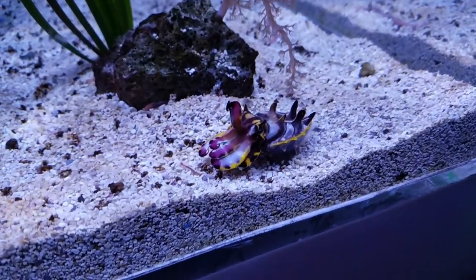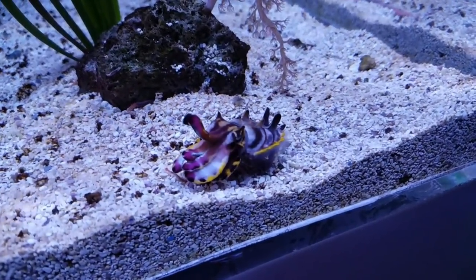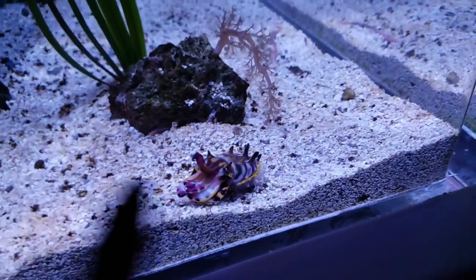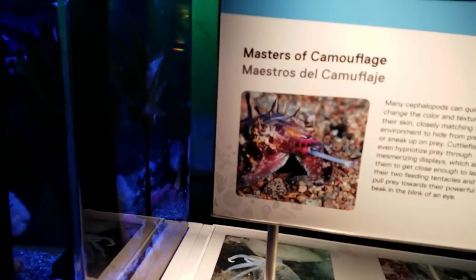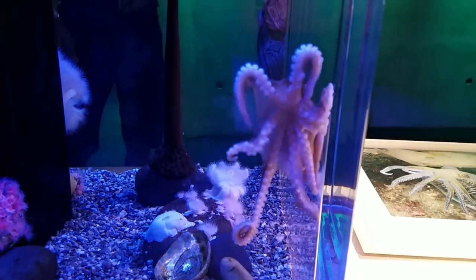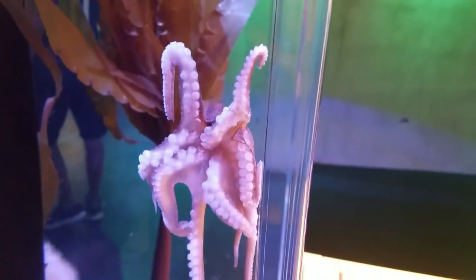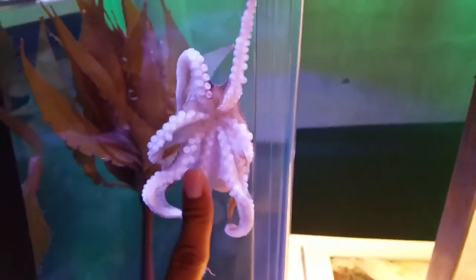Oh, man. You are just so freaking cool. Yellow and stuff. You are the coolest. High five. He gave me a high five. Masters of camouflage. Well, I guess you didn't get the memo, buddy, because you're way out in the open. That's cool. You know what else is really cool about octopus? They do really, really well on a skewer, grilled, fried.